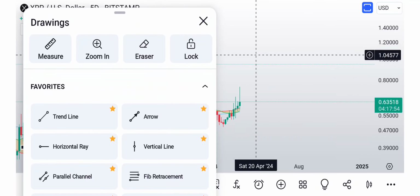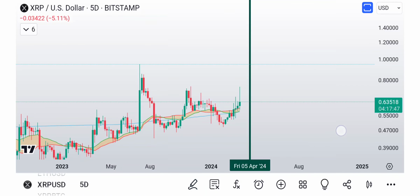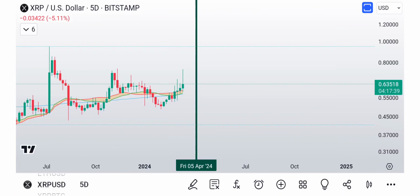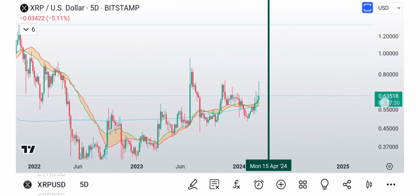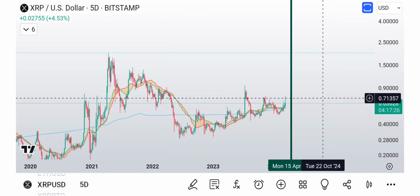Because actually, let me put April here. So April is right about there. So we're literally right there. I mean, look how close we are, right? So from now to April 1st, I would say probably mid-April. So probably around there. I would want to see a break above this range.